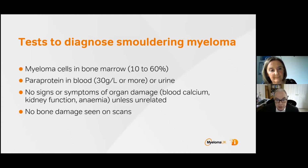Paraproteins of more than 30 grams would be regarded as a high level of paraprotein, and that by itself would be enough to make a diagnosis of smouldering myeloma, although you can have smouldering myeloma with a much lower paraprotein if you've also got an excess of plasma cells in the bone marrow. Very importantly, in smouldering myeloma, there's no sign or symptoms of any organ damage. So, for example, the patient would not be anemic, their level of calcium in the blood would be normal, and their kidney function would be normal, unless they've got another condition that might cause impaired renal function, like high blood pressure, for example.